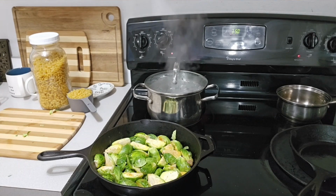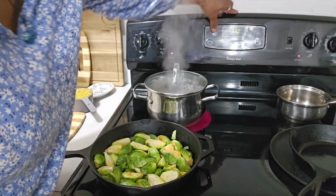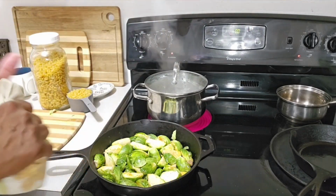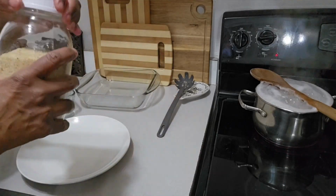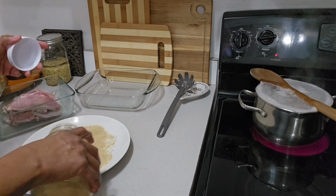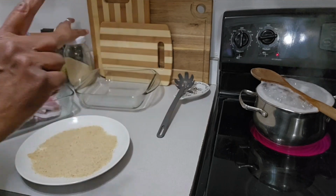I will go ahead and raise the temperature here, just for a little bit, because the macaroni is not ready. For the pork chops, I'm going to season some breadcrumbs, bread them, and we're going to fry them.